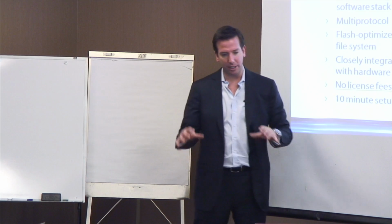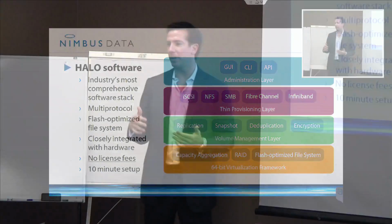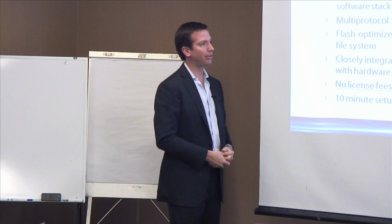Now, in our thin provisioning layer, as I mentioned, everything in the Nimbus platform is thin provisioned, and we support all the major protocols. That means iSCSI, NFS, SMB, Fibre Channel, and SRP. We also support IP over IB, so customers can deploy this into an IB fabric and run IP-based storage protocols on that IB fabric. So iSCSI over InfiniBand, NFS over InfiniBand, in addition to running those services over traditional Ethernet. We also support protocols like Direct NFS, which is an Oracle-specific NFS client that leverages RDMA to minimize CPU utilization on the Oracle servers. We support that too.